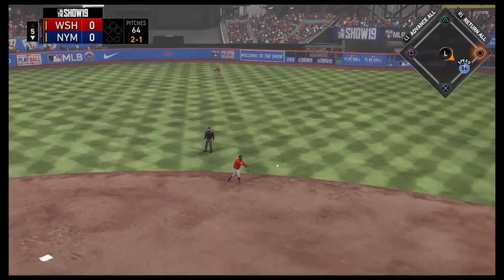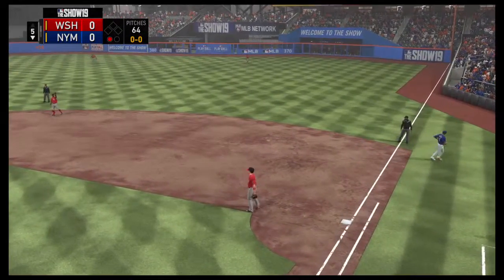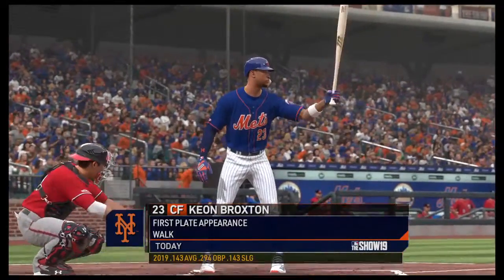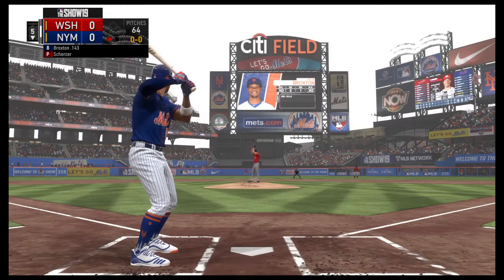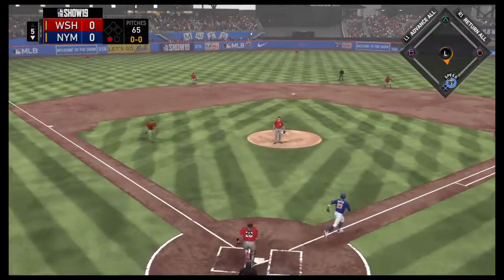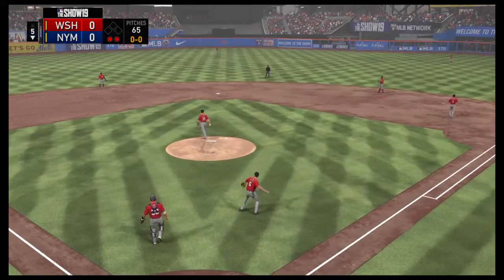Line drive snagged on the short hop. Stopped on the shoulder by Kendrick. In time. And that's a huge play to keep the leadoff man off base. Standing in, Keon Broxton. He drew a base on balls his first time up. First pitch of the at-bat on its way. Late square, and this is popped up. Rendon able to put it away, and that's out number 2.